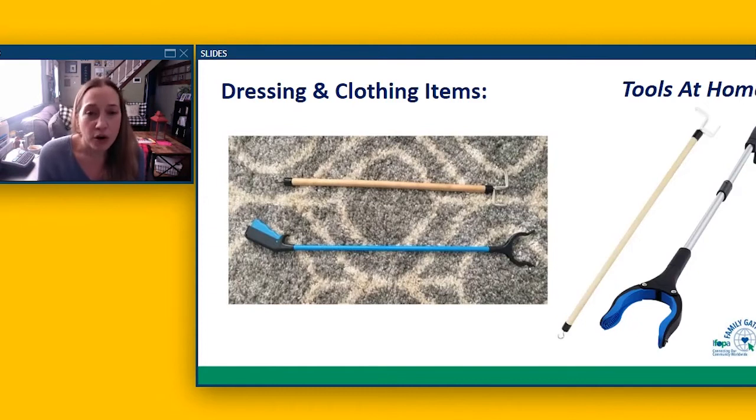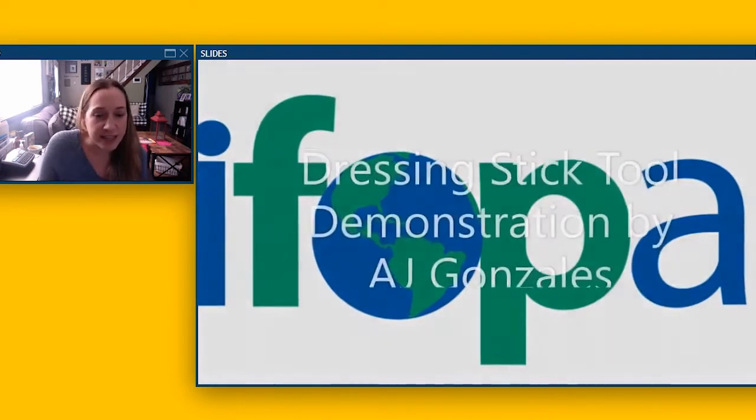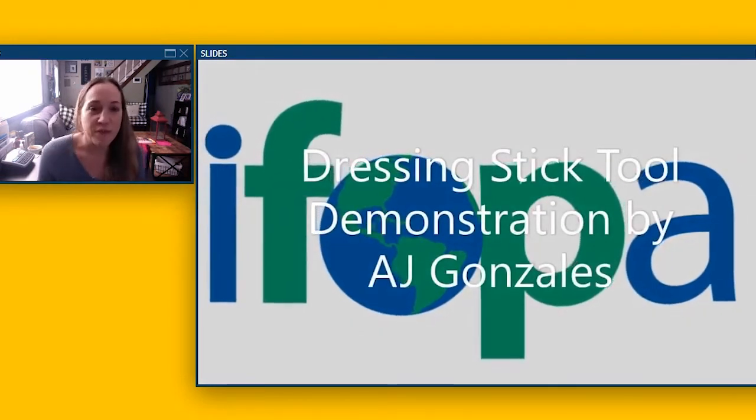We worked really hard with using a pick-me stick and a dressing stick. I will be absolutely honest, it's hard work. There's frustration. And I think sometimes when you think back, the independence that he gained by being able to dress himself has been huge. So we have a quick video of AJ using his dressing stick to remove his shirt. We'll play that for you now.